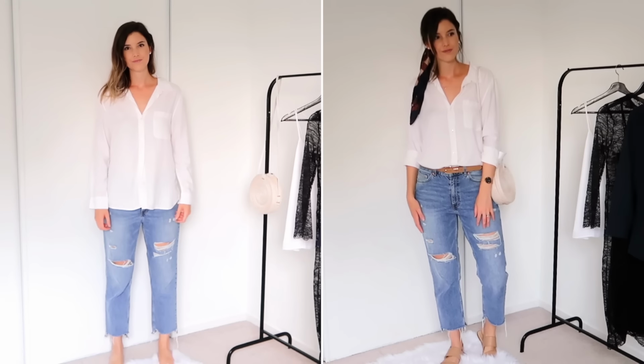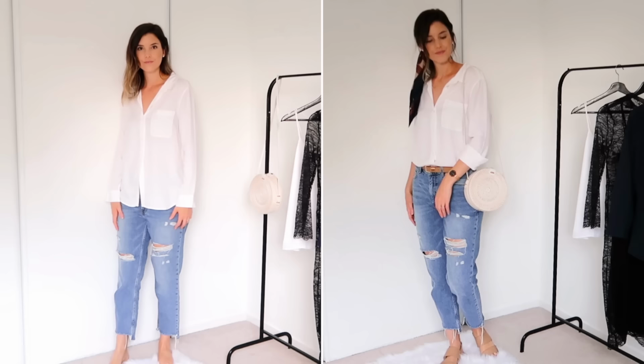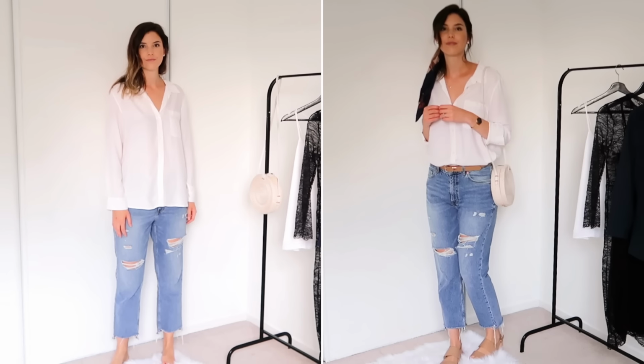So you can see based on what I started with, just the top and the pants, versus what I ended with, how much accessories can really change up your look. And you could really, really play around with a look like this. Like I said, you could toss on some pumps and dress it up a little bit, throw on some color, whatever you want to do. Yeah, you just want to make sure that your accessories are enhancing your look.